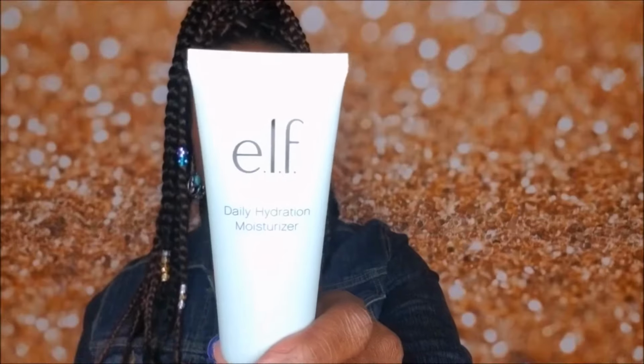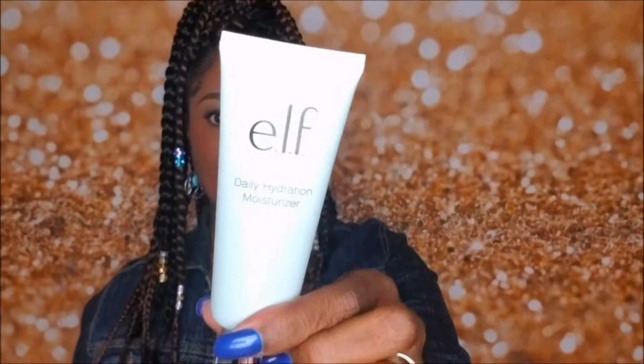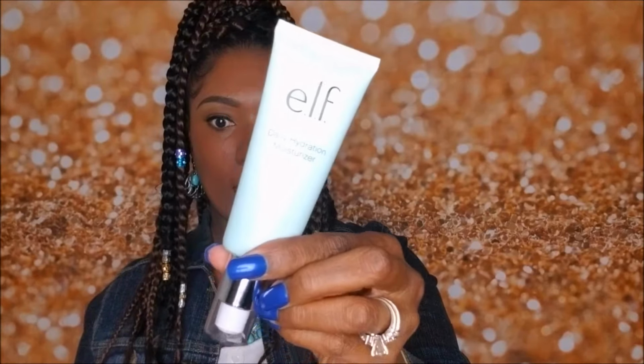Now, as part of my skincare routine, after I cleanse my face, of course, I moisturize. So that's where the e.l.f. Daily Hydration Moisturizer comes in. And this is what that looks like. They all come in these little tubes, but this is what this one looks like. And it has a nice little pump and a cap on the end. So it's very easy to dispense.